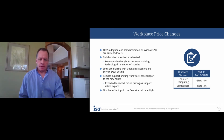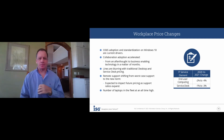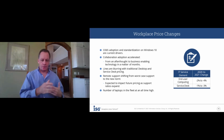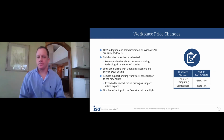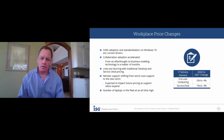The lines are blurring. So what we're seeing here is contracts are becoming on a per user basis. Clients want simplification. They want, "I want to pay for one user for both service desk and for my end user support." It's starting to emerge. It's not quite taking hold across the board, but we think that's going to actually change.